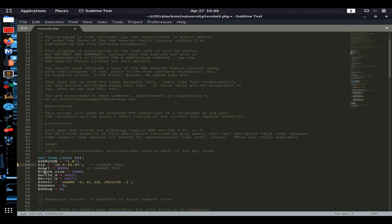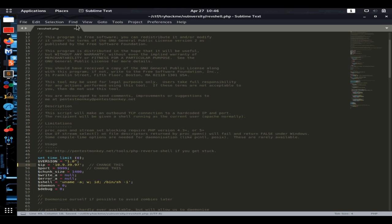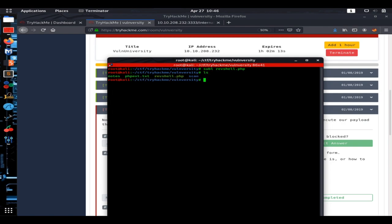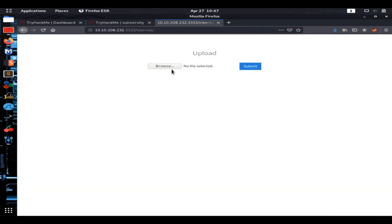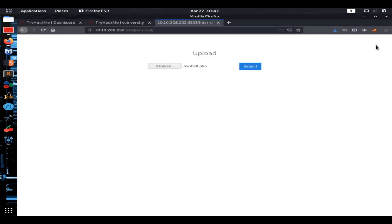Okay, and then leave port as 999. Save the file. Exit out. Okay, so we're going to test this out. We're going to upload this into the browser and you're going to see for yourself that it will not allow it. But if you change the extension, what you see is "extension not allowed." Okay, so it won't allow PHP.